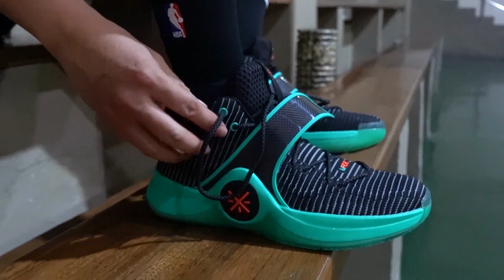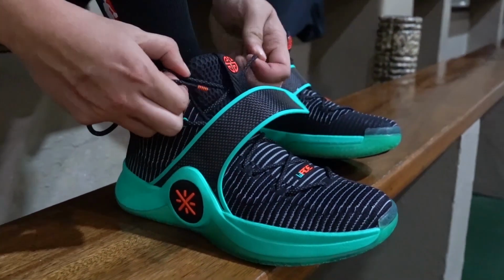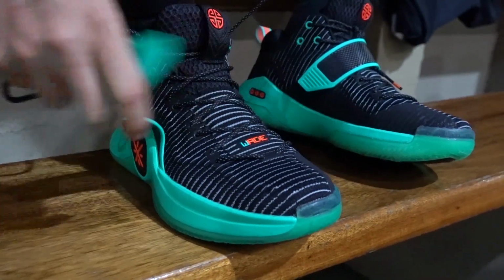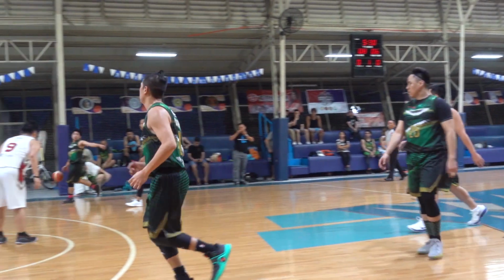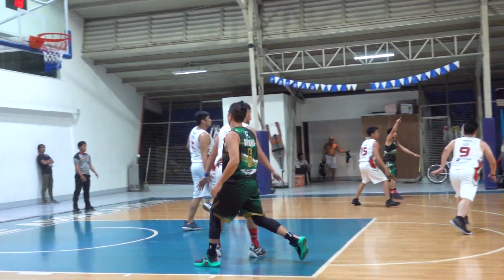The WOW 6 is one of my favorites among all the Way of Wade line. It has a very nice comfortable upper, at the same time nice cushion setup, and also a very dependable traction. So if you're a wide footer, you're very safe in Dwayne Wade's shoe line.